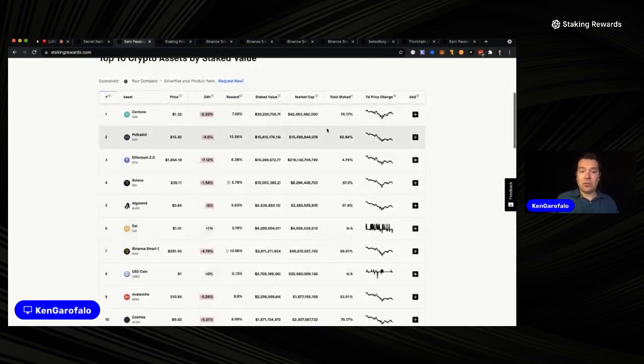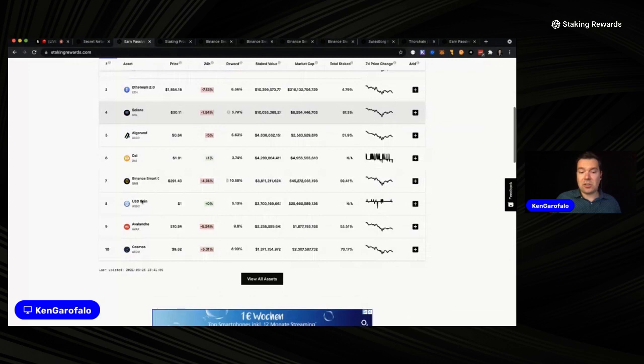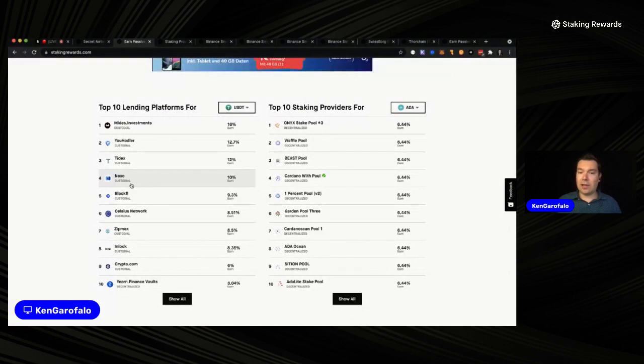You can see here that we do list a number of the top assets that you're familiar with, and you can filter these by staked value, market cap, however you'd like. The homepage is a great way to just get a general overview of what the site contains. We also have a lot of lending providers, custodial, decentralized, you name it, any type of lending provider, and we're tracking the information on what they're offering for yields for the assets they service.